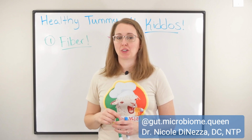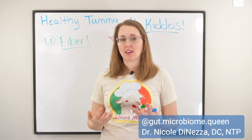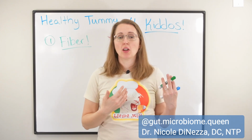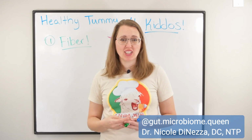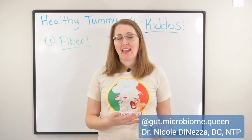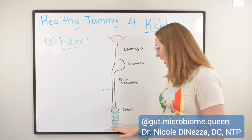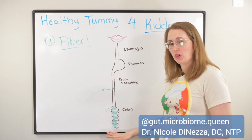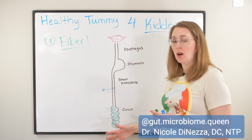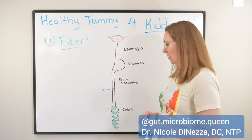So that's pretty freaking cool. On the flip side, kids that were getting less fiber and were opting to eat more white starchy things like white bread and white pasta and white tortillas, those children had a higher rate of obesity and metabolic syndrome, and you guessed it, unhealthier, less diverse microbiotas in their colon. So pretty neat stuff, pretty good proof in the pudding kind of scenario there.